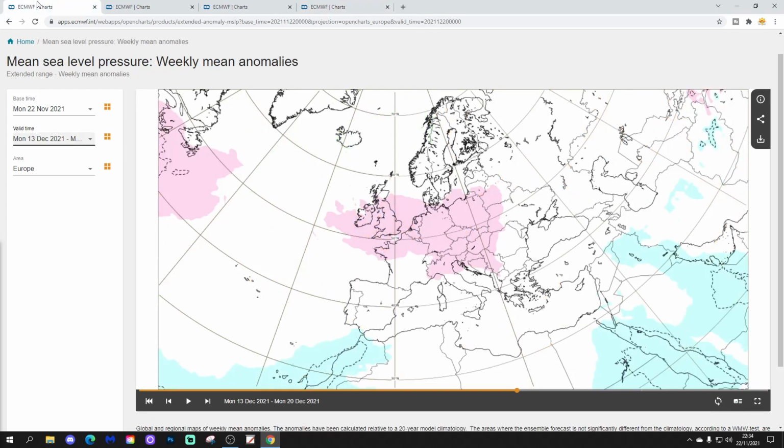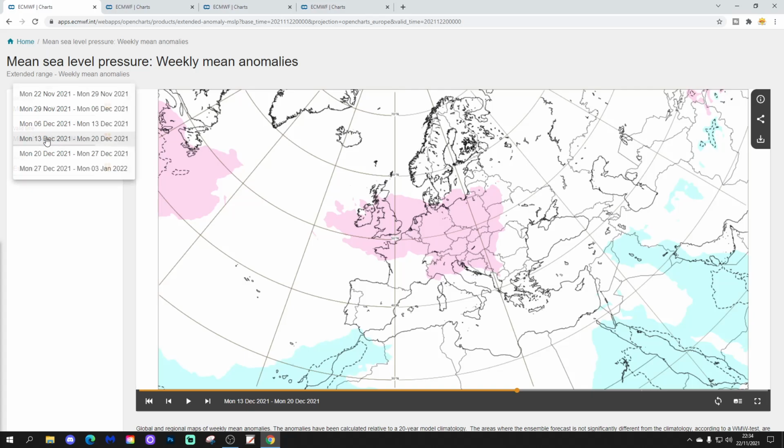Right, so that's the 30-day look ahead done. Let's just extend out to weeks 5 and 6 while we're here, because why not? The charts are there, so might as well. Let's have a look, mind. So week 5 will be the 20th to 27th of December.